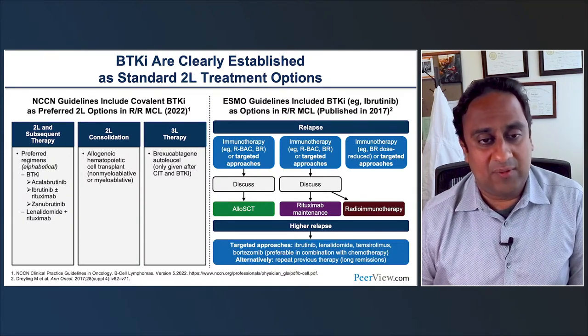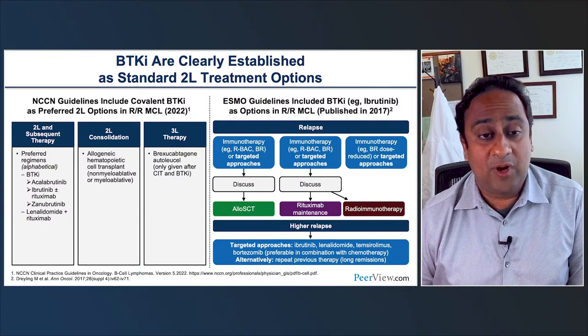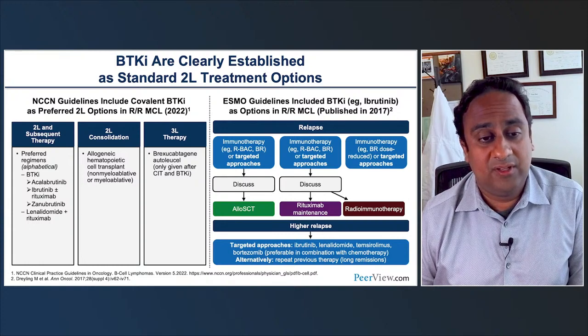Well, it's become clear that BTK inhibitors are the established second line treatment option for those who relapse with mantle cell lymphoma. You can see here in the NCCN guidelines that for second line, the preferred options do include the 3 approved BTK inhibitors that are available in the United States and regimens such as lenalidomide and rituximab. For those who get into a response, if they're young and healthy, you can consider consolidation with an allogeneic transplant, or for those that fail BTK inhibitors, consider CD19-based CAR T-cell therapy.